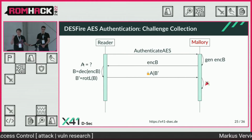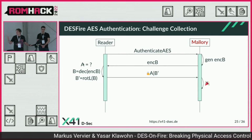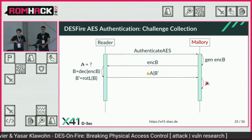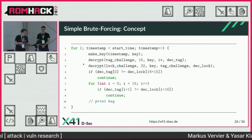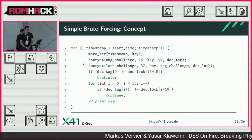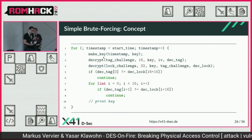So now we have the same situation as before. We have encrypted B, and we have something that is rotated encrypted B. So we can apply the same algorithm: we just try to decrypt with each of the keys until we find a matching pair that is rotated. And yeah, I hand over to Yasar, who implemented that. Yeah, it's basically just like he explained.